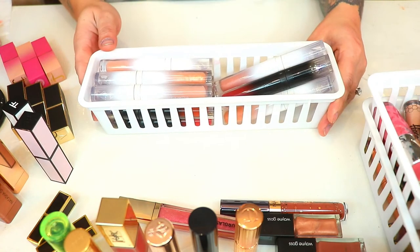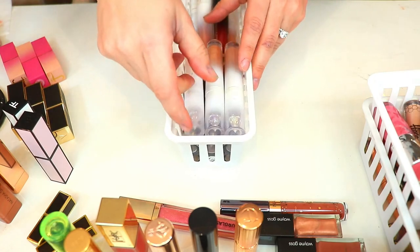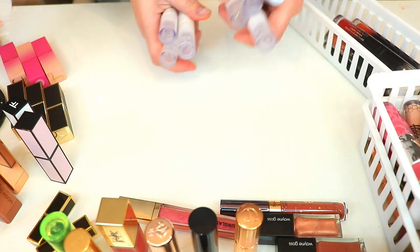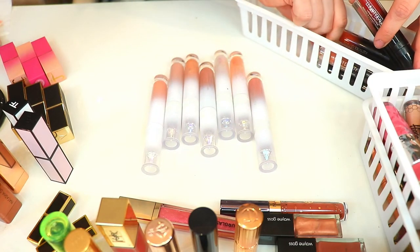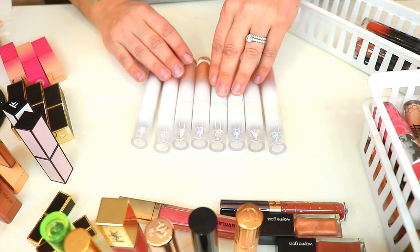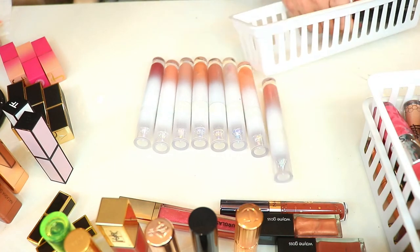So, sticking with brands, we have all Lunar Beauty in here. And Lunar Beauty has some of my favorite lip products. So we've got the lip glosses and liquid lips. Oh my god, so many. I didn't realize how many of these I had, but these are the collections that I always buy. I really like how Lunar Beauty does their launches, like a couple glosses with a palette, maybe a liquid lipstick or two. I just really like it.